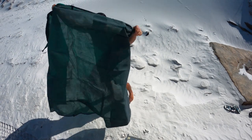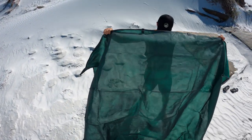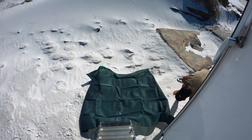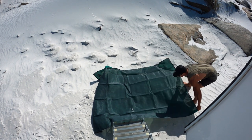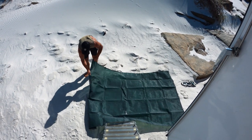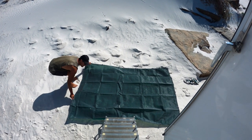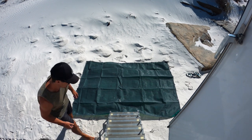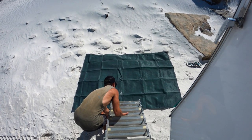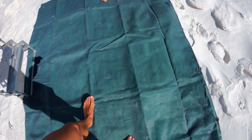It's gonna be a two-man's job. You might need to put it under the ladder. Oh, that's cool. What a cool mat.